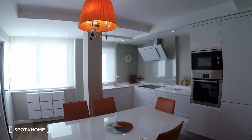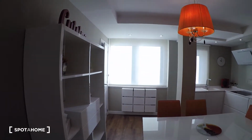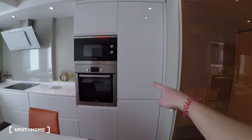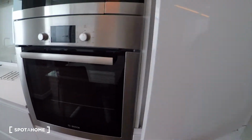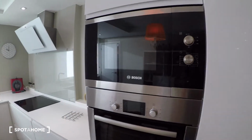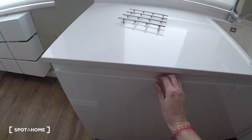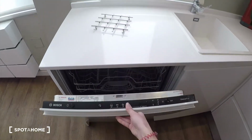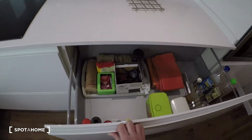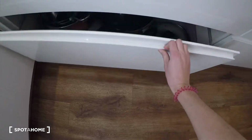So let's start with the kitchen. It is a big, beautiful and fully equipped kitchen. We have over there the fridge with freezer. Down here I'll open so you see. Here we have oven and microwave. Over there you can cook. We have sink here and dishwasher. We have coffee maker over there, and you see it's a super nice kitchen with everything you need to live in.